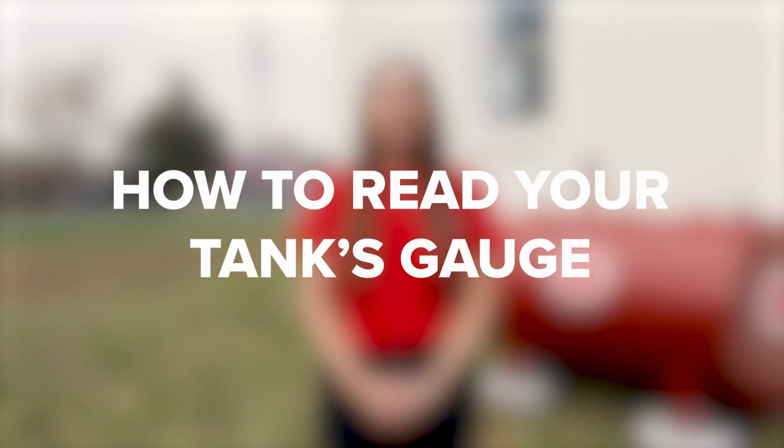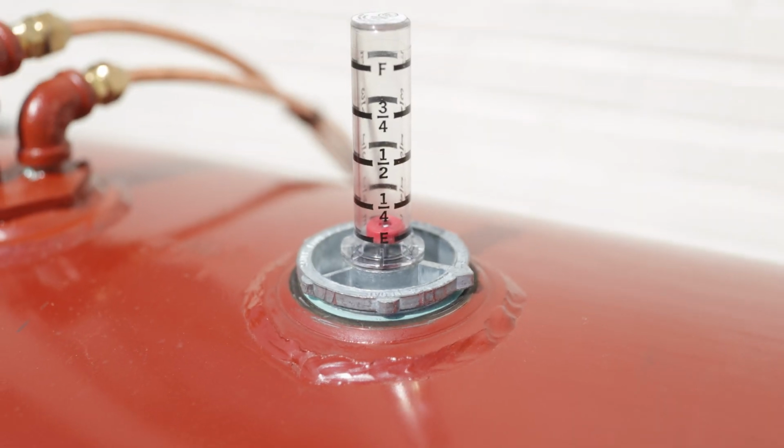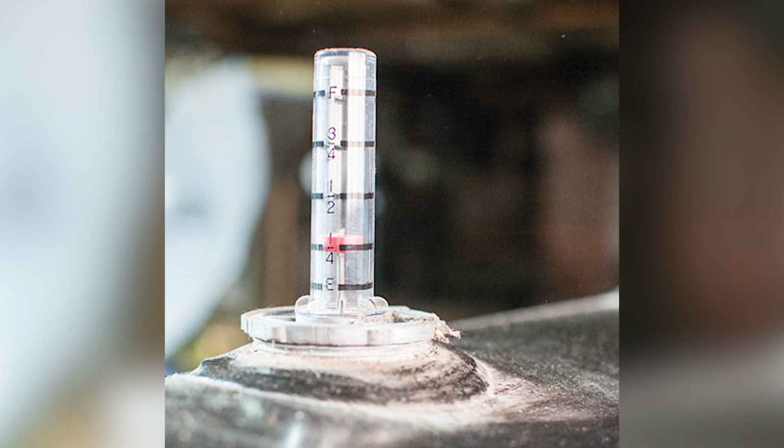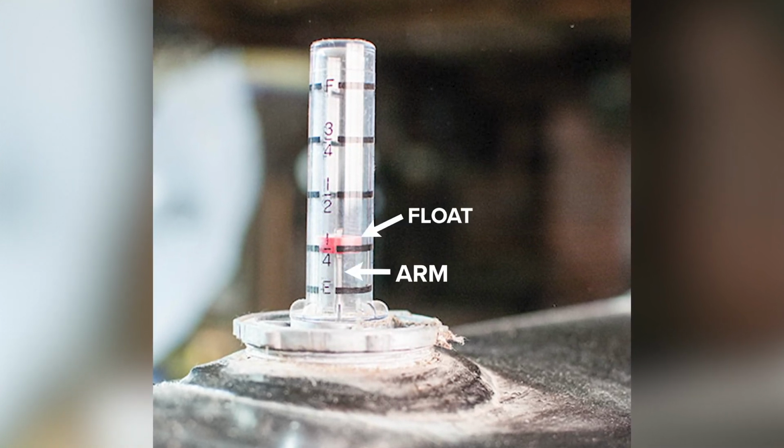Learning how to read your tank gauge is important for knowing when it is time to refill your tank next. Most heating oil tanks use a standard float-style gauge to estimate your fuel level on your tank. Float gauges work by using an arm within the tank and a float with a plastic vial above the tank. The plastic vial has a disc that shows the fuel level reading. As the float in the gauge lowers, so does the disc.